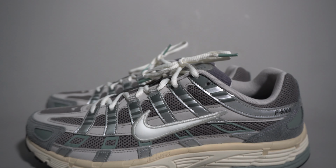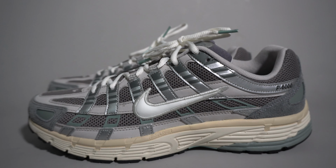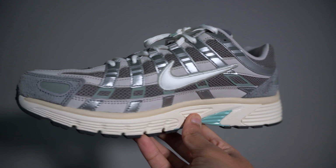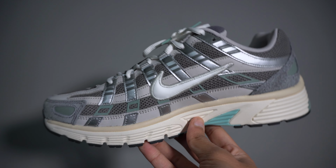And now we got the P-6000, which is much more affordable than the Vomero 5. It retails for only $120, whereas the Vomeros go for $160. And $120 for a sneaker compared to today's sneaker prices is pretty much as good of a value as you're gonna get. And the colorway I have in my hand is the recently released pewter gray colorway.